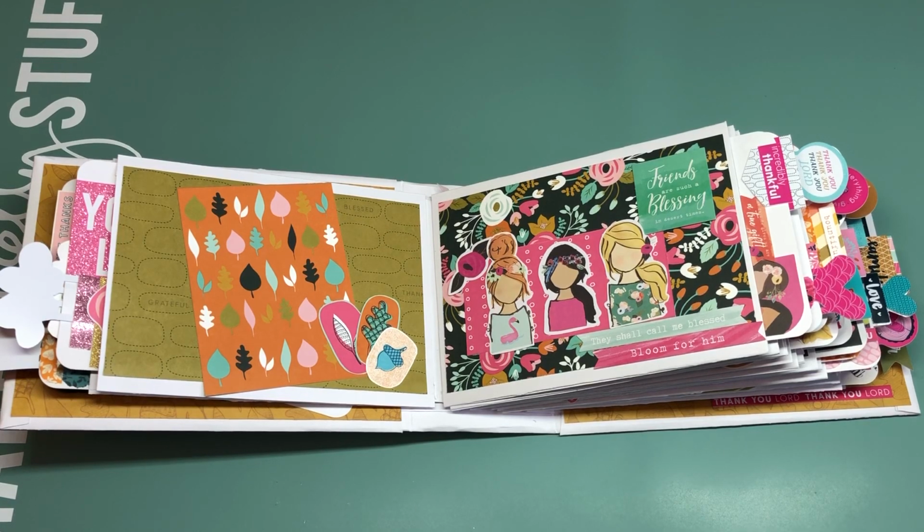This is my gratitude documented album, so I'll link the others down below. If you haven't seen them, please go ahead and look at that first, but we are now on to the gratitude document album, Illustrated Faith Papers, part 4. This is the final one to show you the rest. I think this is where I left off. I was at Friends Are Such a Blessing.